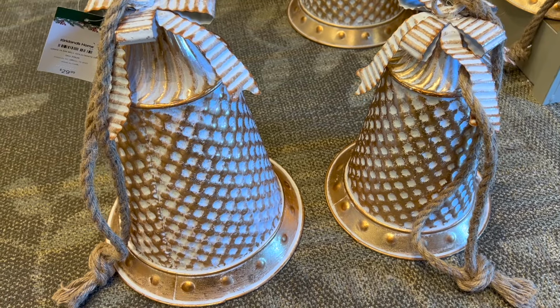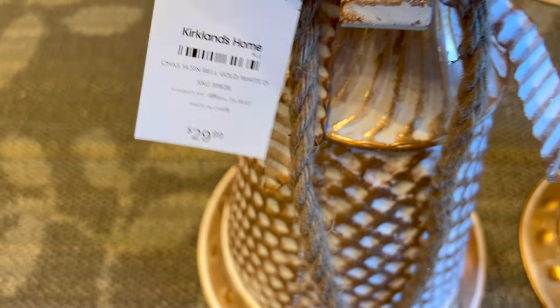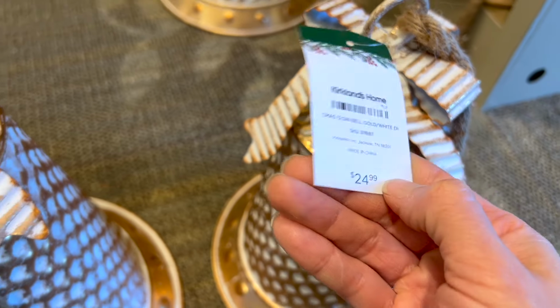And then they had these two-tone bells in two different sizes, which were also really pretty. Overall, lots of really great options there.